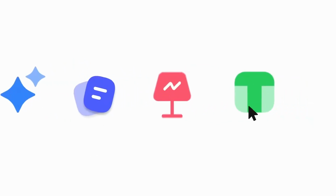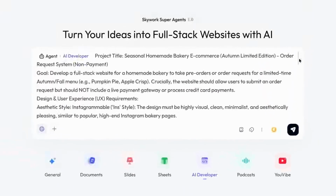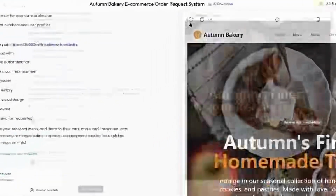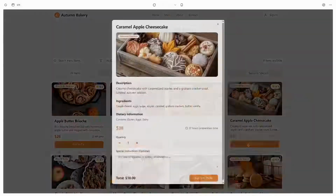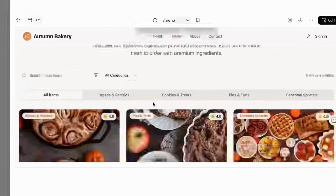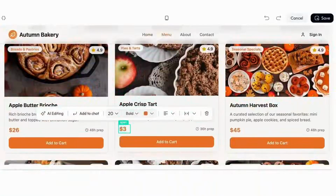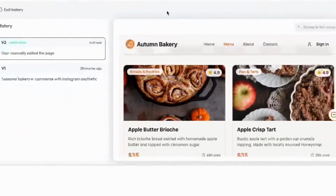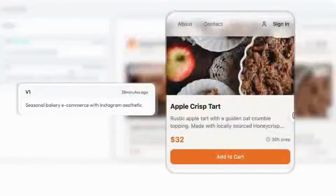Skywork AI Developer was designed for those who want to turn ideas into real projects quickly. Even if you have no programming experience, you can still bring your ideas to life. Just write what you want, and the tool gives you a ready-made app with a modern interface, connected database, working login, and it even lets you edit everything visually. In fact, if you want to go back to a previous version, there's also version history. The focus is to eliminate repetitive work and let you focus only on the creative side.